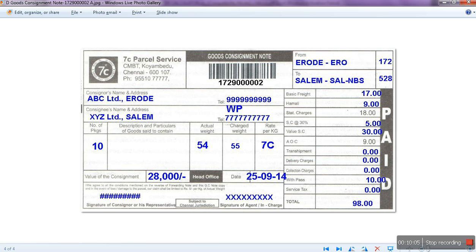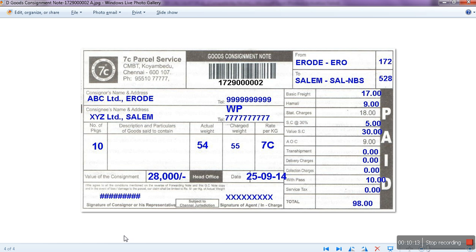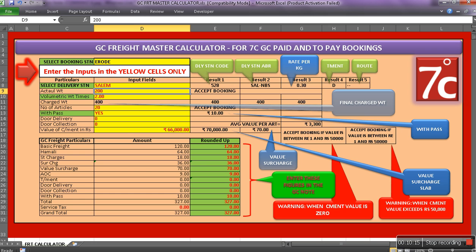Now let's go back to the module here. Here it is asking for the actual weight. So what is the actual weight? Actual weight is 54. So enter 54 here. Is it bulky in nature? It's not bulky in nature, so the multiplying factor will be 1. So 54 kgs charge weight comes to 55 kgs.